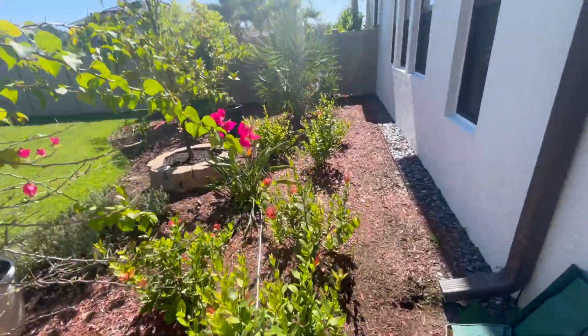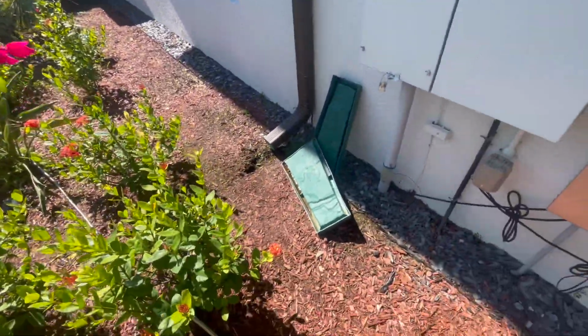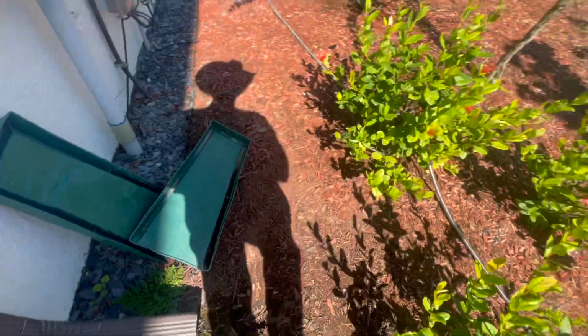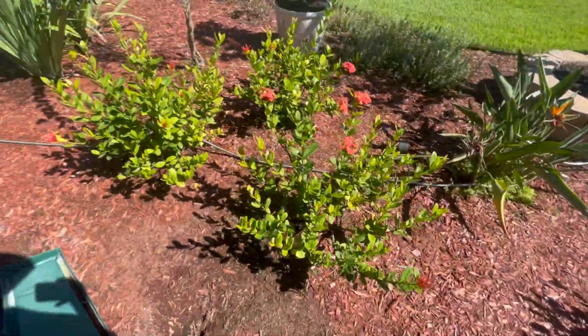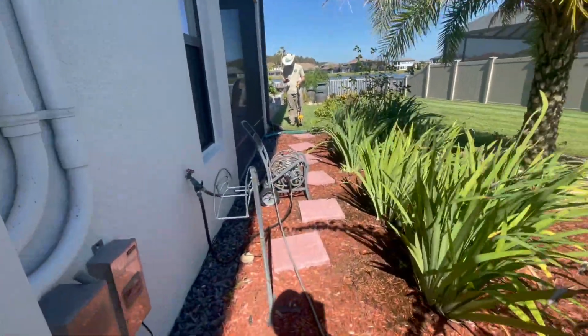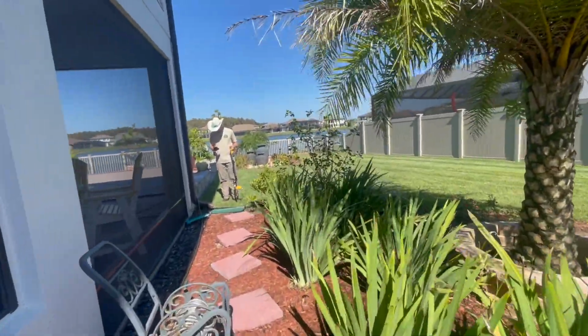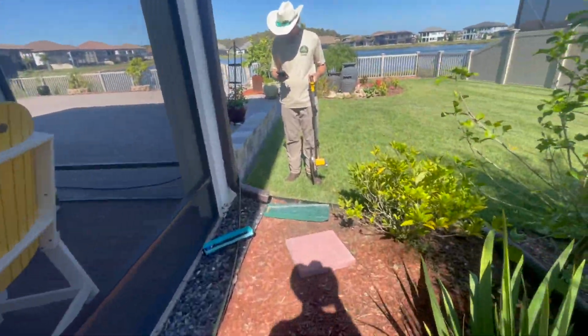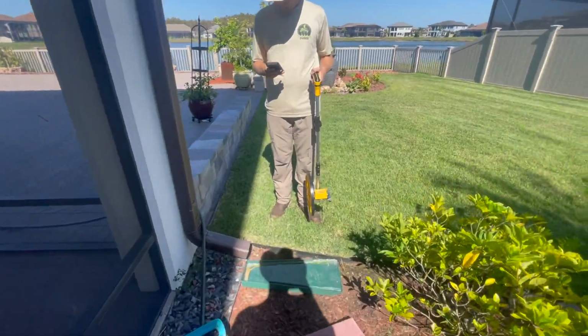Okay, we are at the same house, just in the backyard. Now this is something we can help with. See, this downspout is pouring water right here. It's eroding this area of the garden bed, and the water sitting and pooling in here starts killing all these plants that they just had put in. So we can run this right down the line to where Joe is, and then out back to that drainage pond for sure. So we'll go ahead and measure that out and include that on the quote as well.